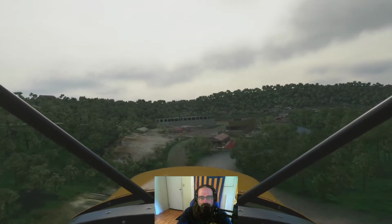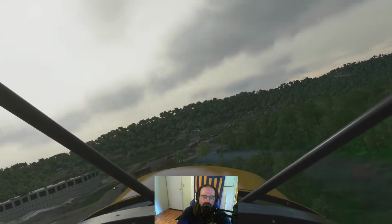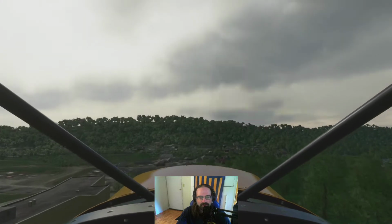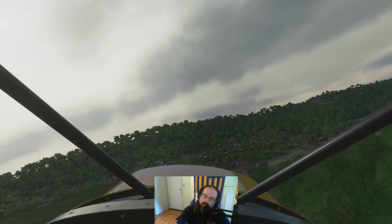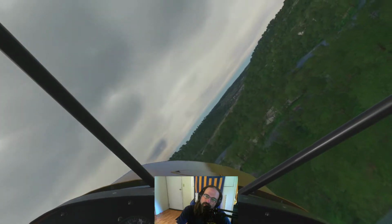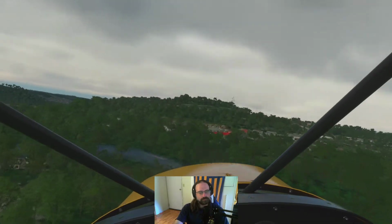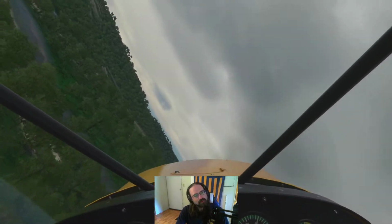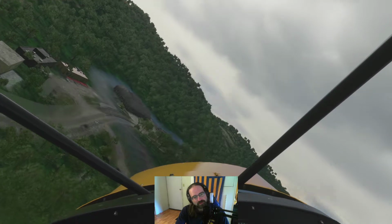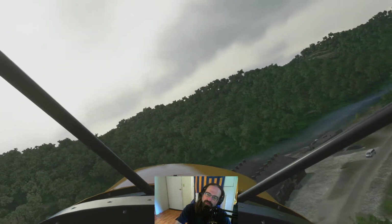We are flying down Decker's Creek. Getting a cockpit view today, because let's just try something different. And we are outside of Rock Forge. And soon we will be now coming into Sabraton.